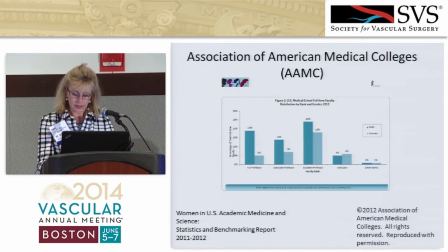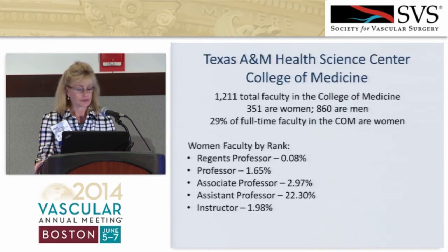I was the first full professor in the Department of Surgery at my institution. And the hospital, when I was at Scott and White Hospital in Central Texas, is 135 years old. And I found that interesting, that I was the first full professor in the Department of Surgery, and I was only the fourth at the entire institution, and I was the second tenured female professor.